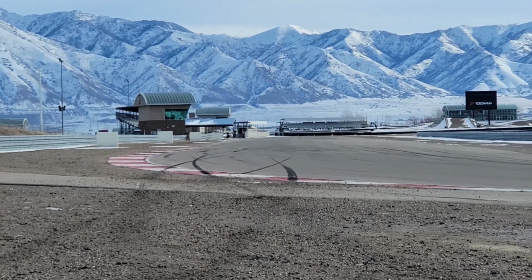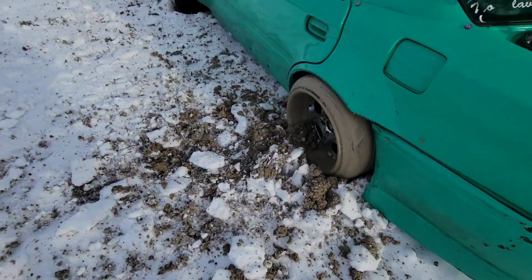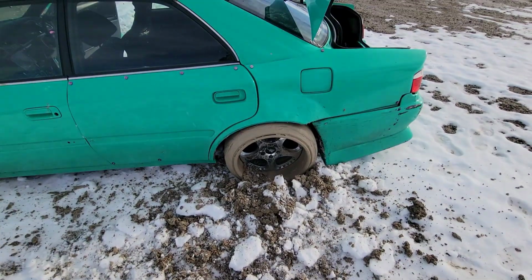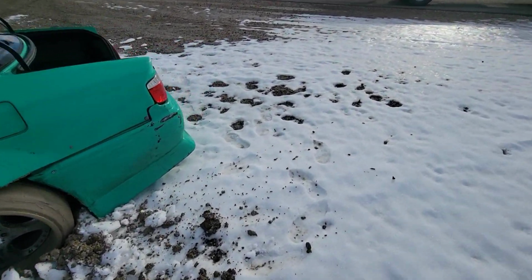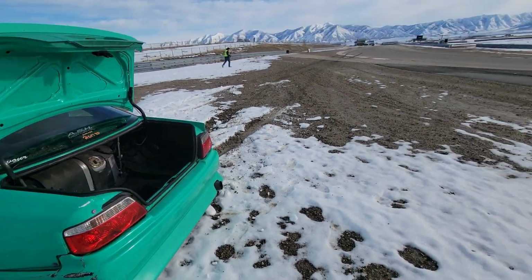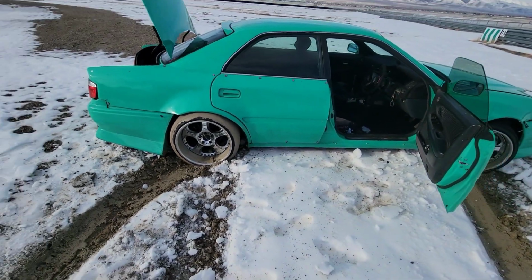This is why we don't let drifters on the track, right? Oh, that's beautiful though. Have a look at that. Isn't that just beautiful? Oof, that's bad news. We're stuck. I don't know where we're gonna tow the car from. We gotta yank it from somewhere. Bad. Sorry guys, I didn't mean to be that guy, but I'm being that guy. Very sorry.